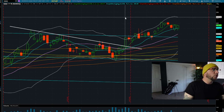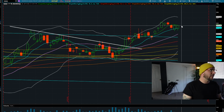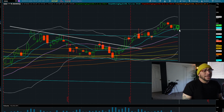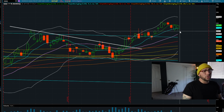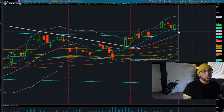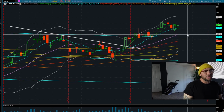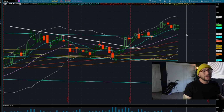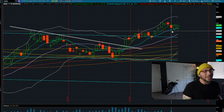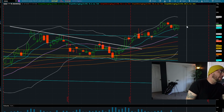If we look at where we closed today on the triple Qs, we closed right here underneath this 5-day moving average. Now our line in the sand is still going to lie at 312.70, 312.50 on the triple Qs. If we do lose this, we will come back down and test the next area of demand, which would be 310. That's going to be your play to the short side. Until we do that, we have to give the bulls the benefit of the doubt and continue to buy the dips.